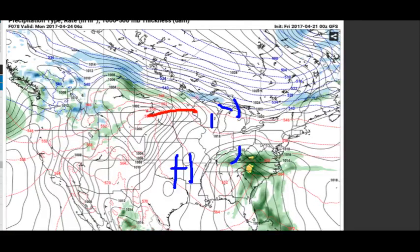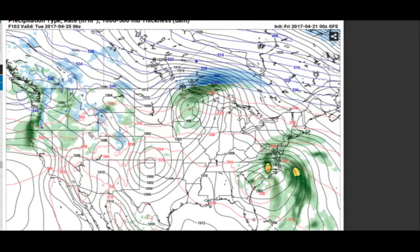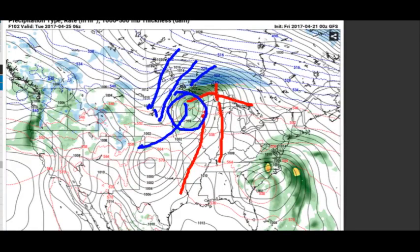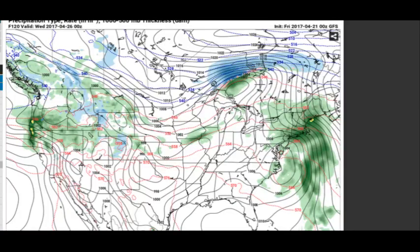We get this northern U.S. system, a Pacific system, moving eastward like that, and it's starting to infuse some of this cold air into the circulation there. Warm air coming from the south on Tuesday, cold air coming from the north, and that's helping to get some baroclinic development going there in Minnesota. That system deepens a little bit and kind of leaves the picture there.